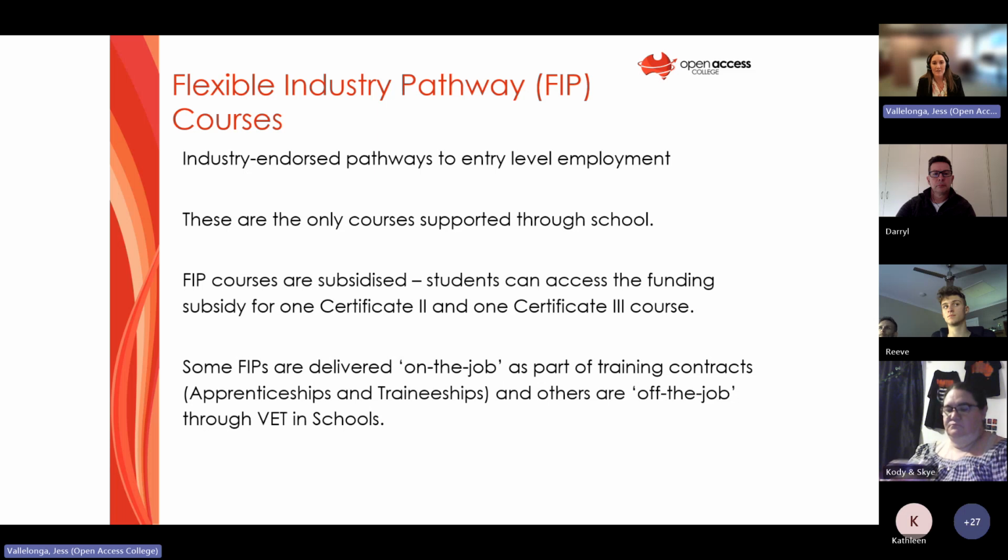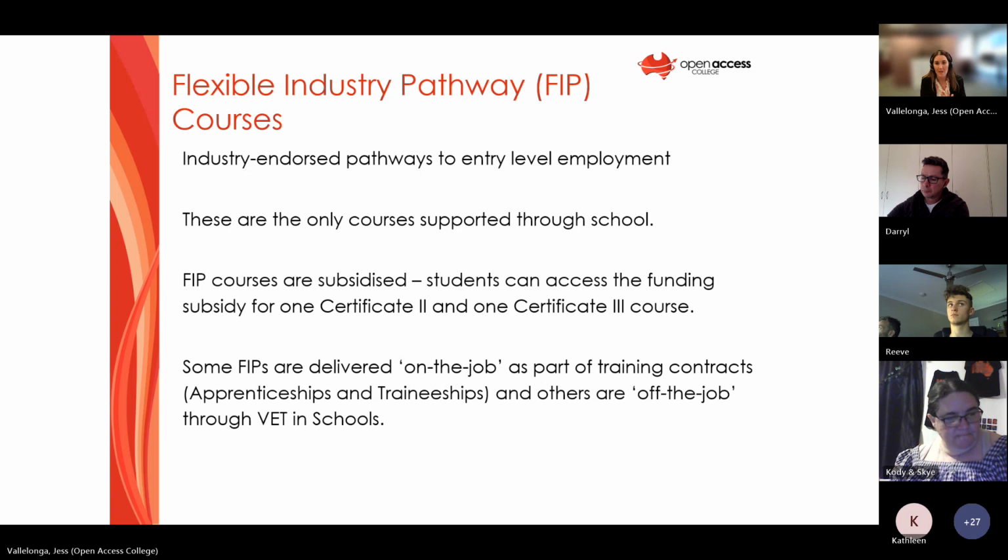You'll also see the terms on the job and off the job. There are a range of flexible industry pathway courses. Some of them are accessible as on-the-job courses, and these are the ones that are part of training contracts. On-the-job courses are the ones that students do via school-based apprenticeships or traineeships. When you look at the list, there are many, many more courses available through the on-the-job training, via school-based apprenticeships and traineeships.